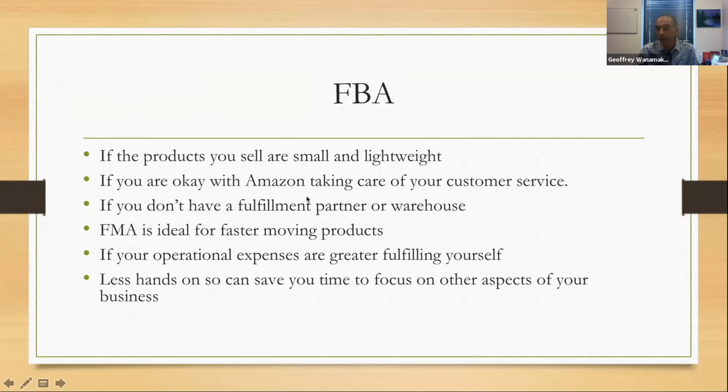FBA is ideal for faster moving products. So if you have quick turning products and you have, say, a good sales cycle in a 30, 40, 60-day period, and you're not going to be hit with long-term storage fees, definitely FBA is a great option.